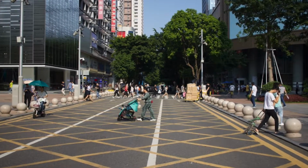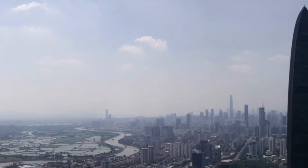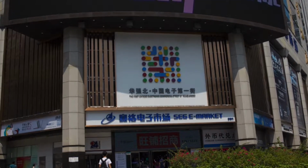Last month, I visited the electronics markets in Shenzhen, mainland China. After crossing the border to China from Hong Kong, I checked out Shenzhen for a little while and then headed directly to the Huaqiangbei market.